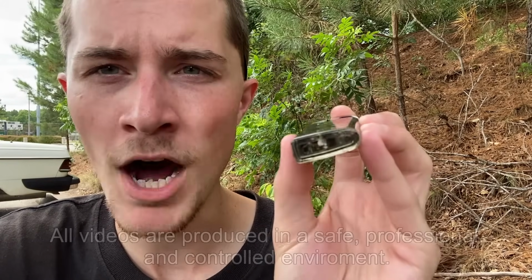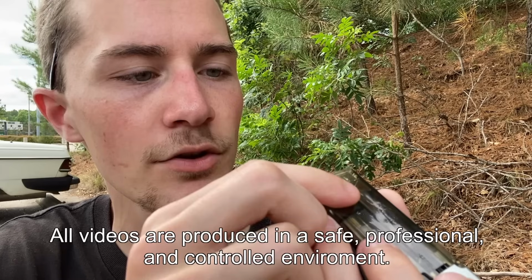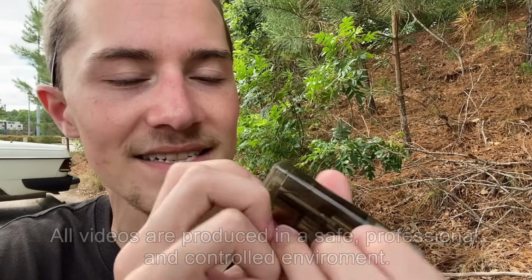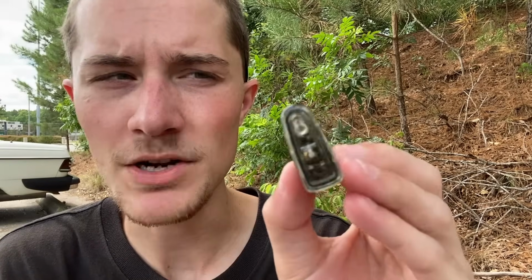Let's take a look at the bottom of the lighter real quick. It just says 39001 China, and it has a logo, and then it says A17 right there on the bottom of it. That's pretty much all there is to the bottom. Not really much going on, in all honesty.